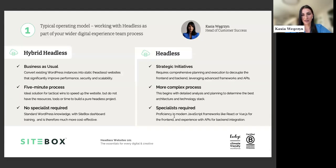In terms of the native headless approach, this is ideal for agencies which are ready to take a strategic leap forward. So going headless involves comprehensive planning and execution, and it's more like a strategic shift that can definitely transform how you build and manage your digital experiences. In terms of the process, it's a little bit more complex in comparison to hybrid, because this approach starts with a detailed analysis and planning phase.